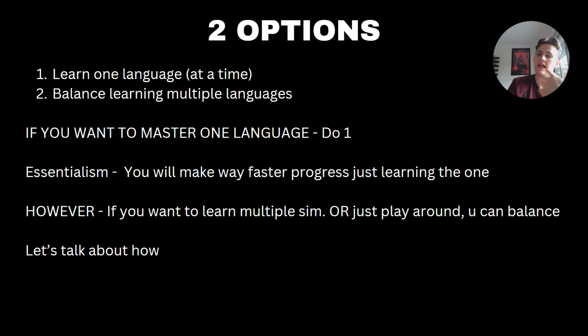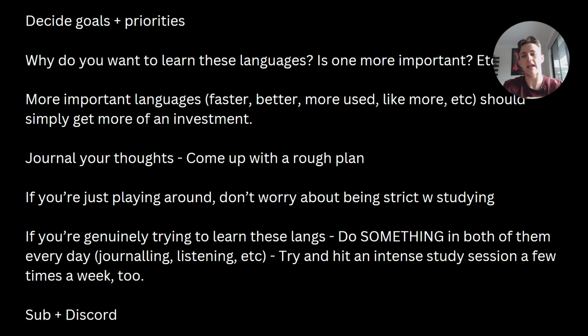So if you want to learn a language as quickly as possible, you obviously need to have fewer languages you're focusing on. But now that we've got that out of the way, let's talk about how you can balance multiple languages if that is what you're deciding to do. If you want to learn multiple languages at the same time, the first thing you need to do is decide on your goals and prioritize which language is more important and that kind of thing.